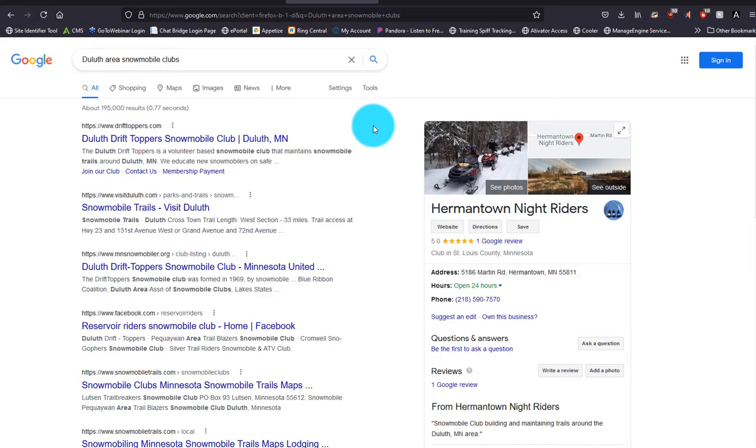Now, just for kicks, I went through to the Hermantown Night Riders website, and I thought, how hard is it to get a hold of one of these guys? Quite literally, underneath the Contact Us is the direct contact for the lead individual of their group, and you can send them a direct email from that Contact Us page on their website. So not hard at all.